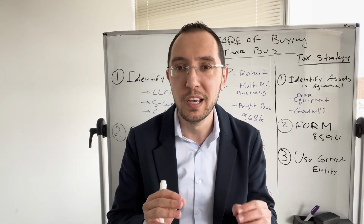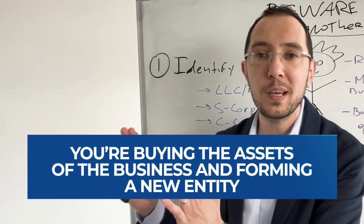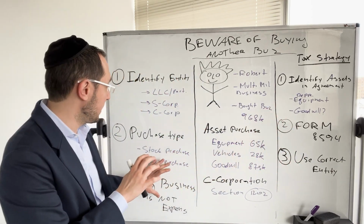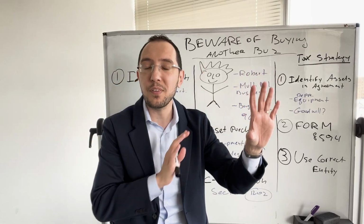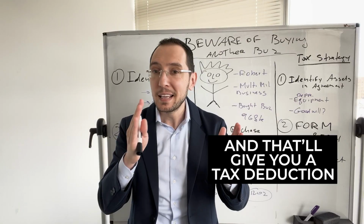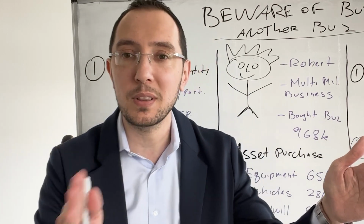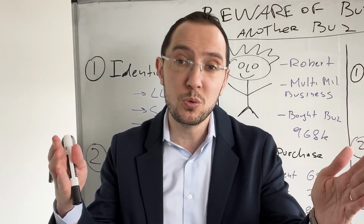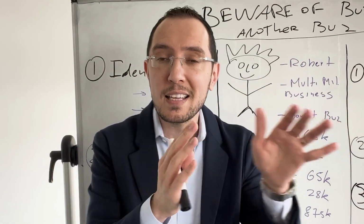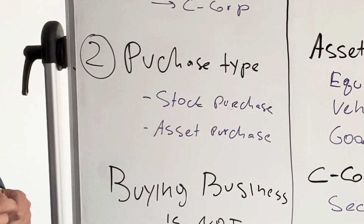Now, why is an asset purchase very, very important? Because when you're buying another business, you're buying the assets of the business and you're forming a new entity. When you are buying assets of another business, the purchase agreement needs to identify what type of assets you're buying. We're gonna talk about that. Why? Because those assets can be depreciated and that will give you a tax deduction. Those assets could be depreciated over 5, 7, 10, 15 years, depending on what that asset is. Or if you use special depreciation rules, which is the bonus depreciation, you can take 80% of that deduction of the purchase price that is attributed to the asset right away in your first year. That's why it's important for you to know the differences between a stock purchase and an asset purchase.